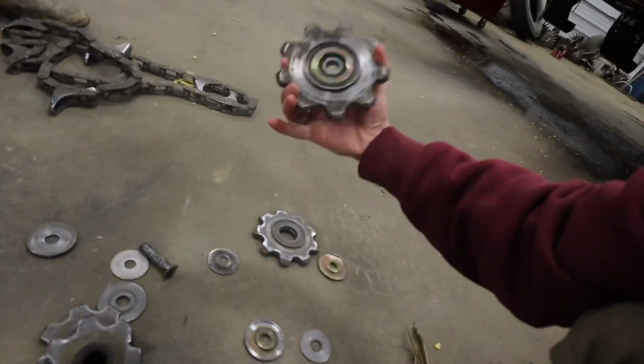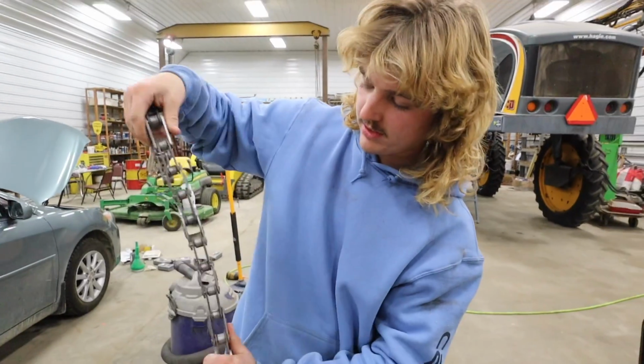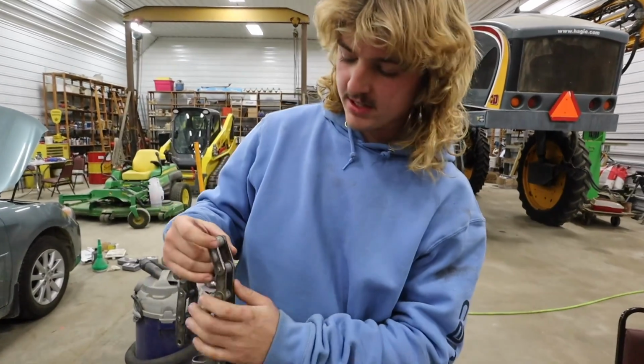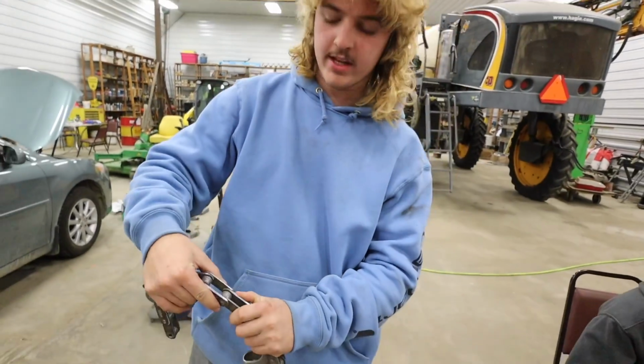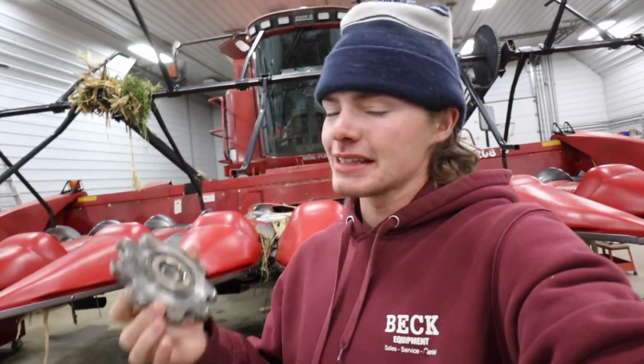We bought the Calmer gathering chains and the 9-tooth sprockets about 2,000 acres ago. Not real impressed. Yeah, that's not very good. A lot of slop back and forth, and you don't want that, because where the pins are, they're getting really worn out, so it gives it all that play. We really like the snapping rollers. Those seem to be holding up well. But the gathering chains and the sprocket bearings, not so much.